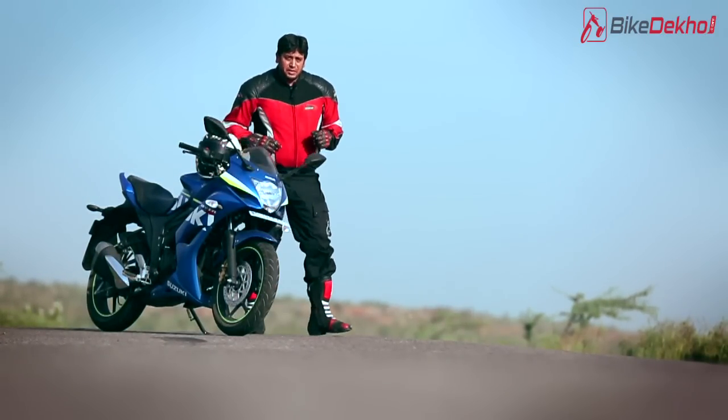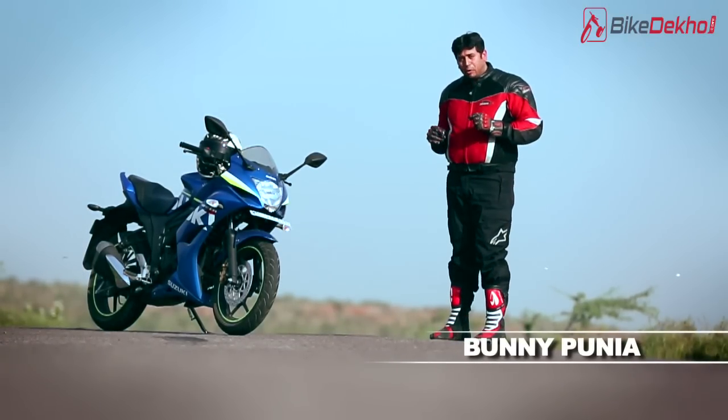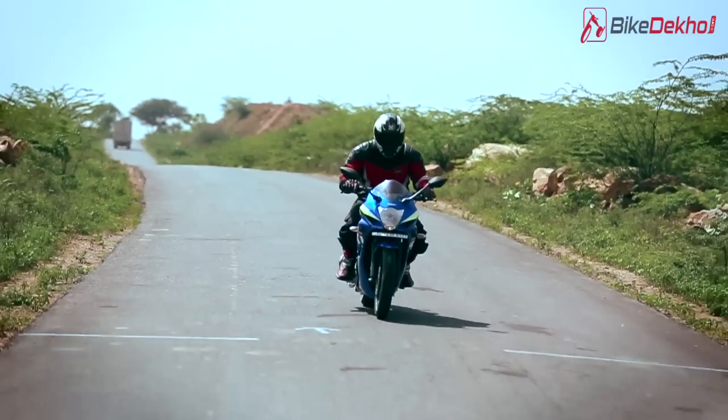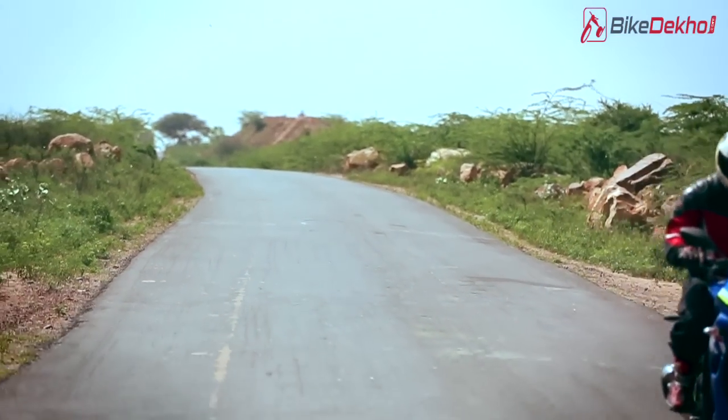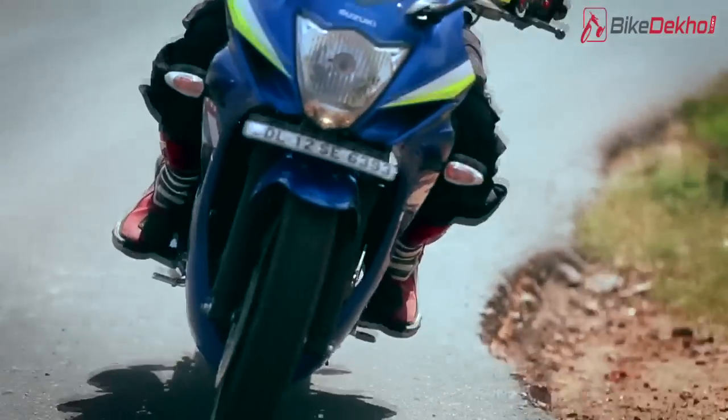Now powering the SF is the same 154.9cc single-cylinder 4-stroke engine that also powers its naked cousin, the normal Gixxer. The only difference is the added fairing that gives the bike 4 kilos of additional weight. However, trust me, that has not hampered the overall performance. In fact, the fairing is a big boon for highway usage, but more on that at a later stage.